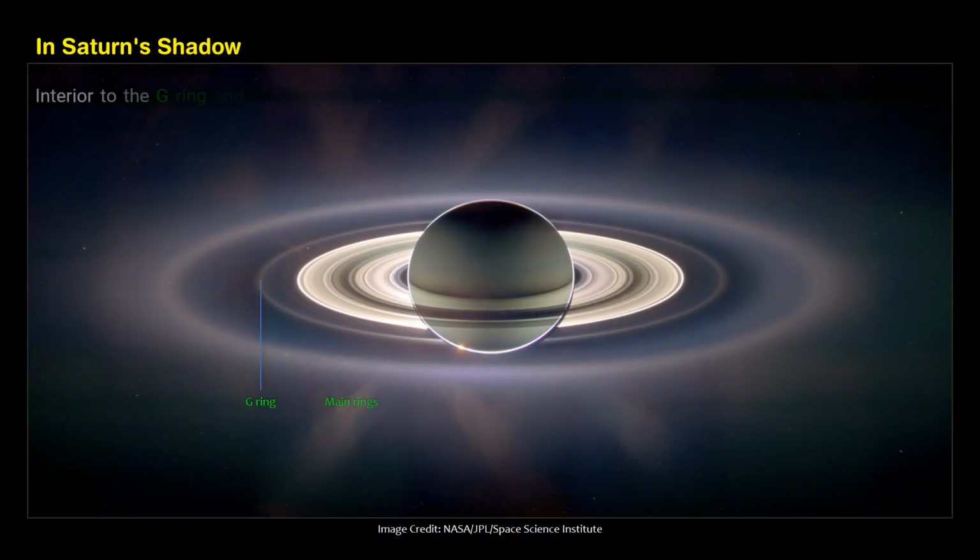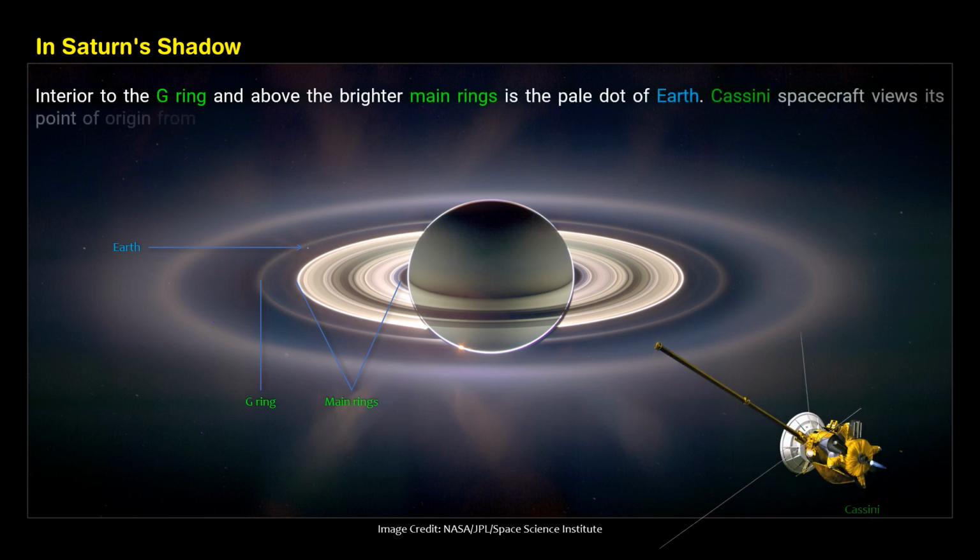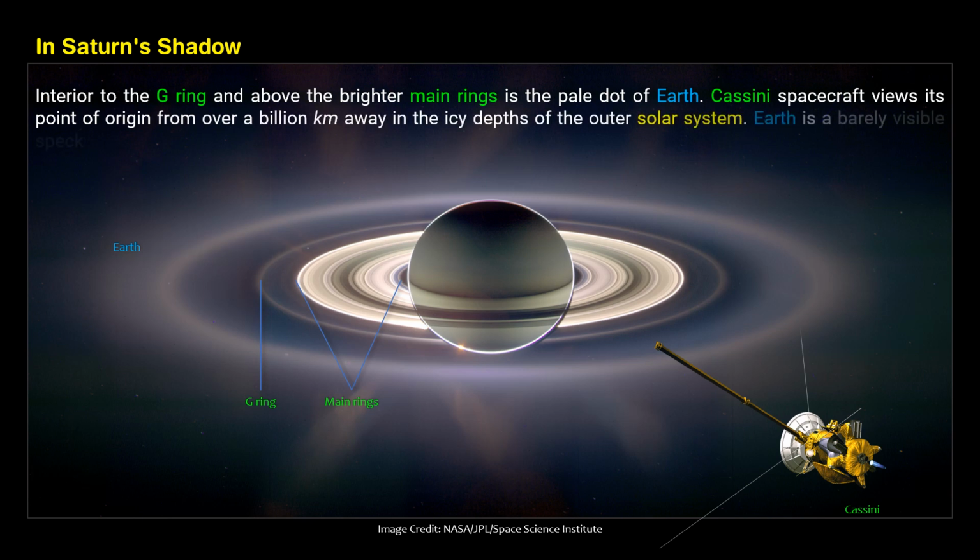Interior to the G-ring and above the brighter main rings is the pale dot of Earth. Cassini spacecraft views its point of origin from over 1 billion kilometers away in the icy depths of the outer solar system. Earth is a barely visible speck beyond Saturn's rings in this September 15, 2006 photo.